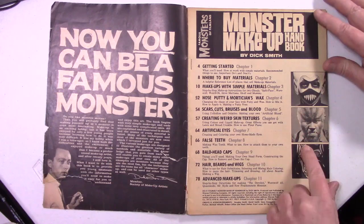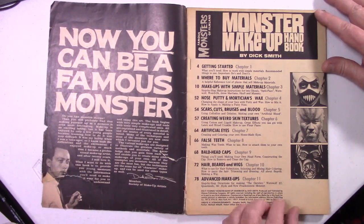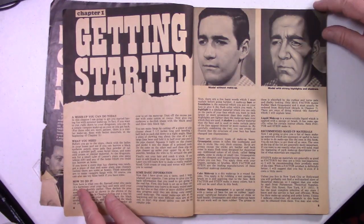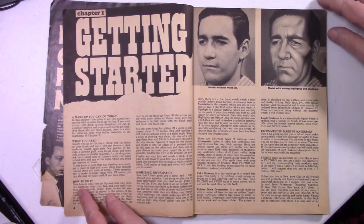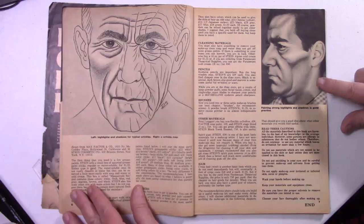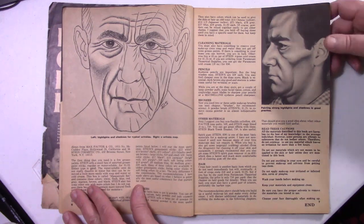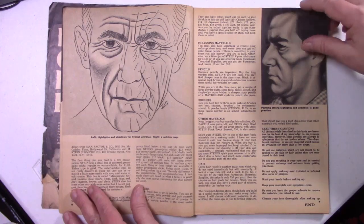There's a couple of pictures here of some of the creatures that you can create. Model without makeup, model with strong highlights and shadows, getting into the shadowing techniques. It's great. A wrinkle map. Painting strong highlights and shadows is good practice, of course. And he gets into the various materials that he uses.